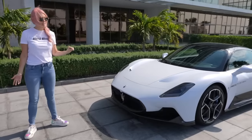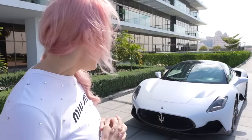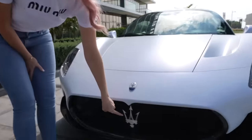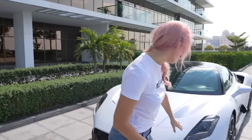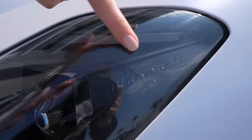You know, when I first saw this, I said, I wish there was a bit more drama, but now that I'm seeing it in real life, I'm actually quite impressed. I think it looks beautiful. So you've got a redesigned Maserati Trident here, and that Trident is going to be featured now on all future Maseratis. And here in the headlights, I really like this detail. Look, you've got the little Maserati written here.